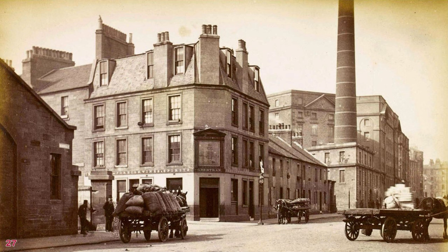An old photo of Commercial Street in Leith in 1895. As well as a number of horses and carts, it shows a corner pub, Bertram's Wine and Spirits Emporium. Everything was an emporium in the old days. And the tall chimney of Todd's Mill. I believe all buildings shown in the photo have gone.